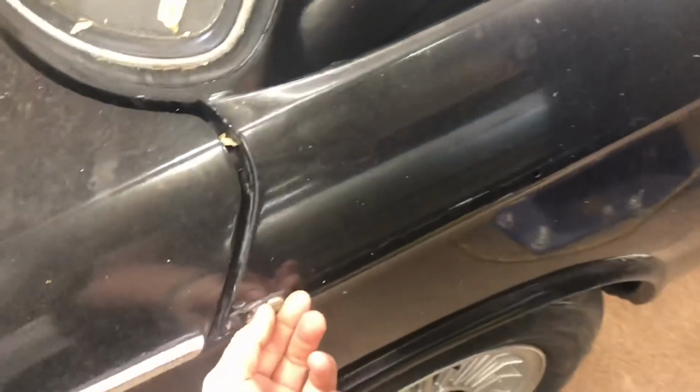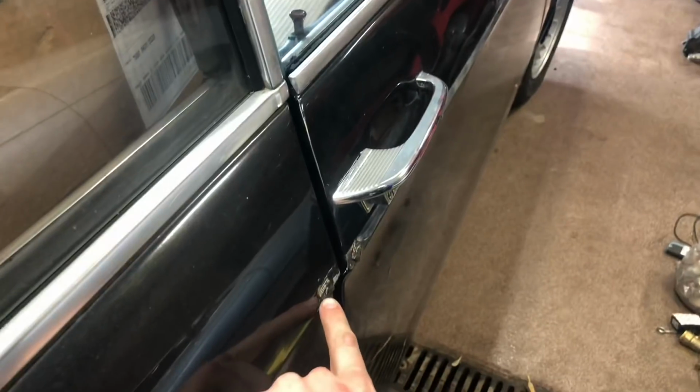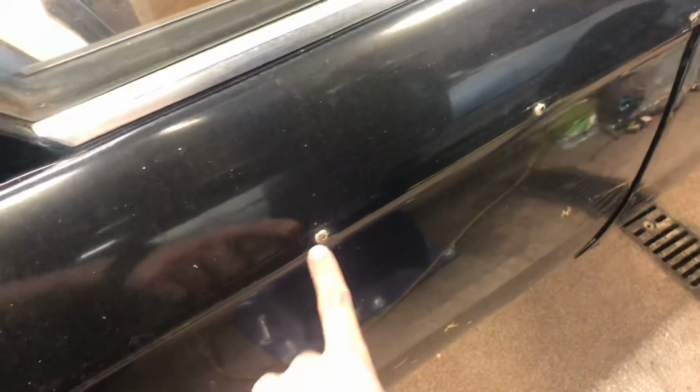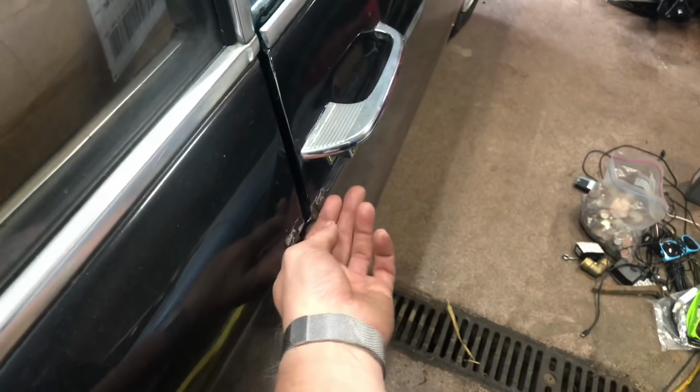I think you told me that these are there's a piece with a nut. Yep, so I get that from the inside. And then all these are really, really broken. There's actually one missing there entirely. Wow.